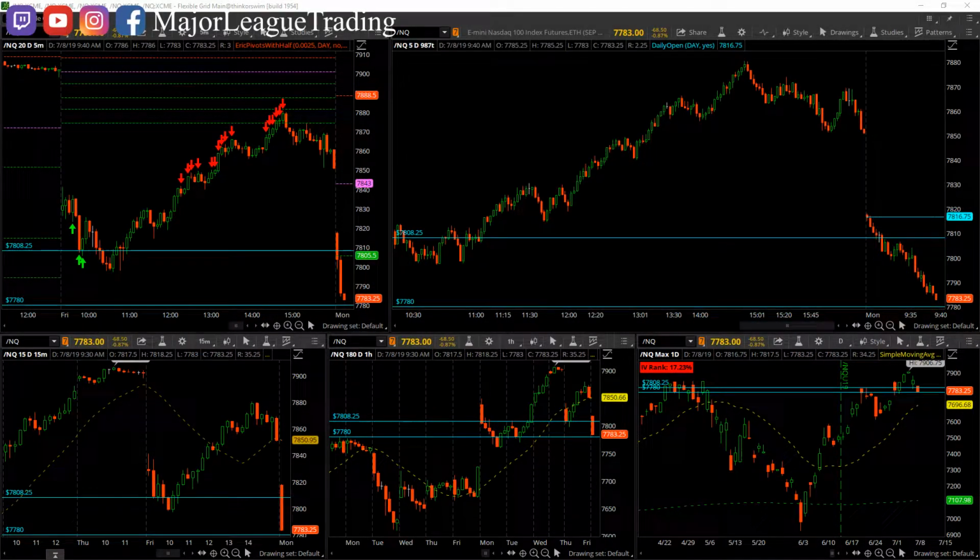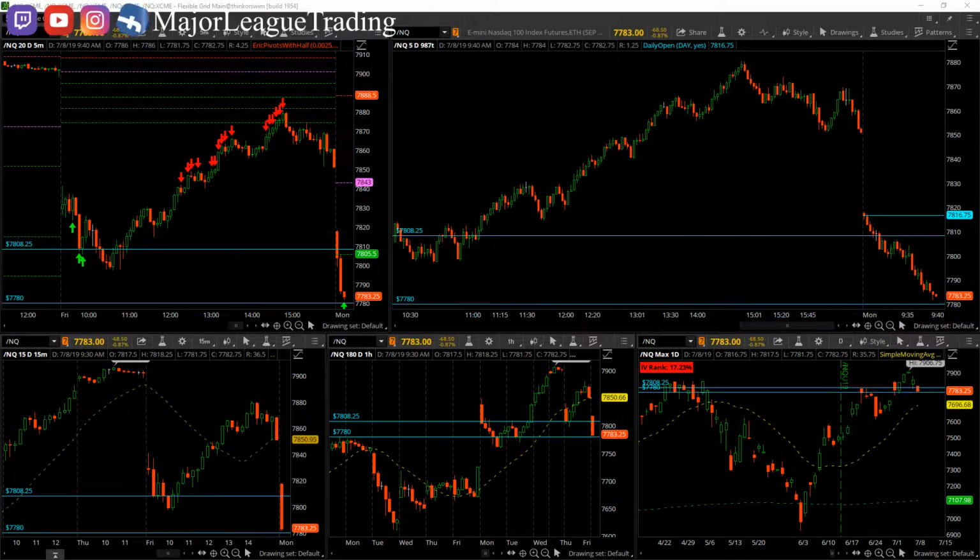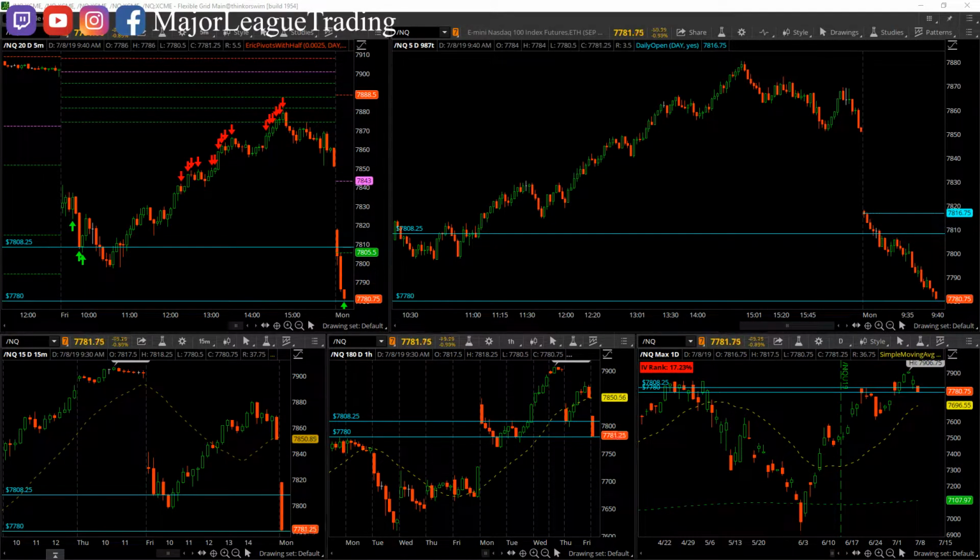New lows in the Nasdaq there. Looks like we're going to trade that 77.80 level. That was a pretty quick move. Russell new lows there. Dow still no new lows on this 5-minute bar. Nasdaq 2-tick front run of that level.